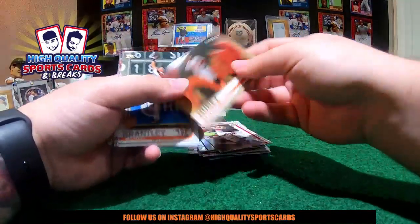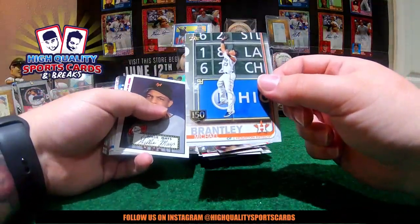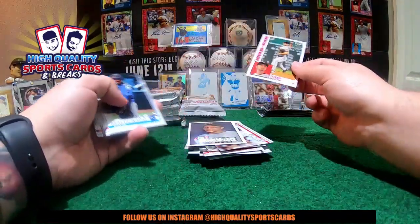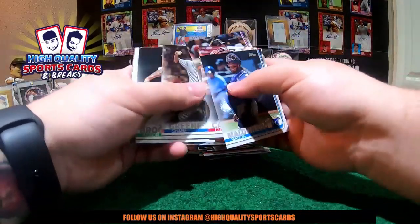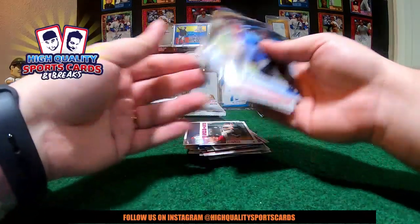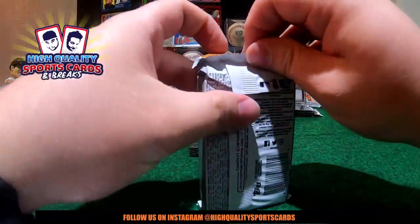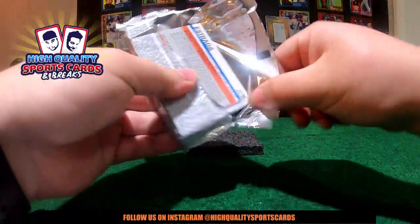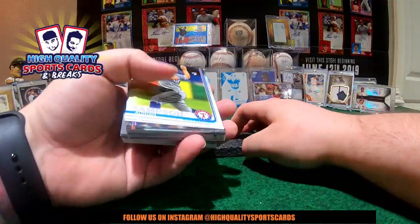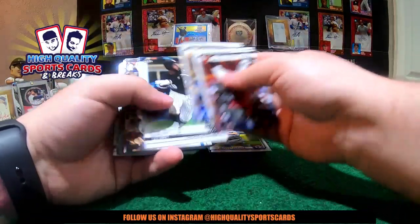And here we got middle of the pack. Renato Nunez, out of 2019, gold. We got Michael Brantley, 150 gold. 1984, Corey Martin. Here we got Willie Mays, Topps print card, and rest of the pack. So on these 5 packs, we have to hit the nice memorabilia. Let's see. We can catch a medallion, piece of jersey, nice things. All right, so here, memorabilia coming in this pack.